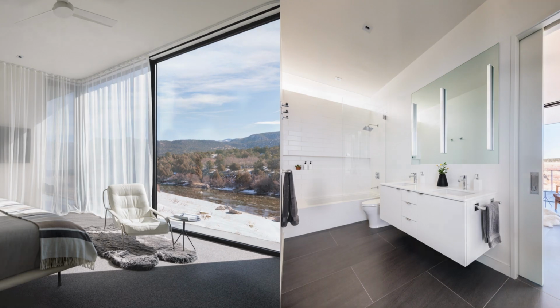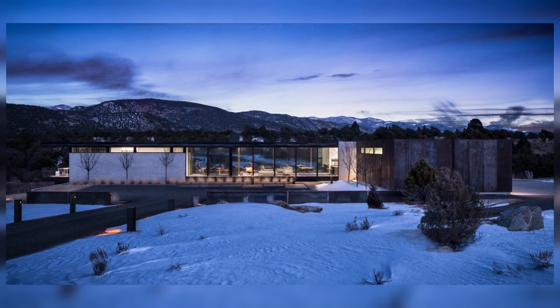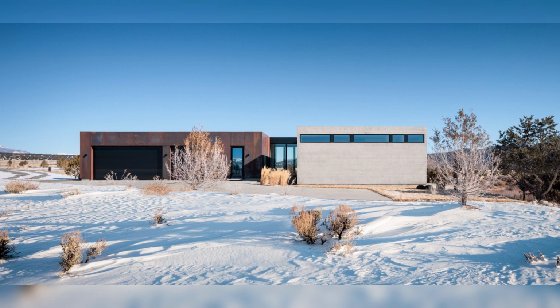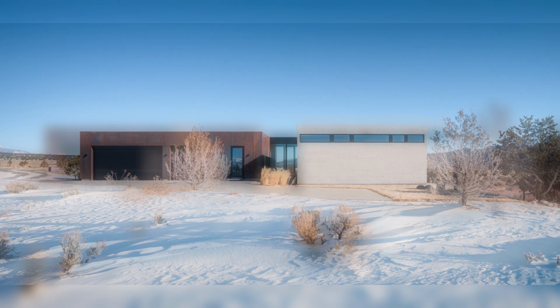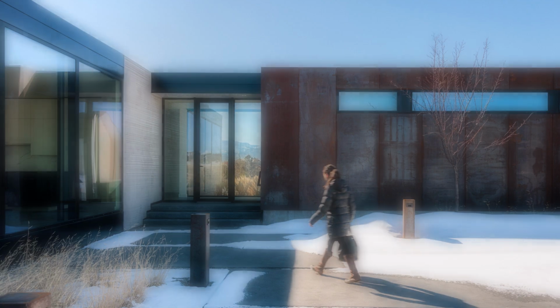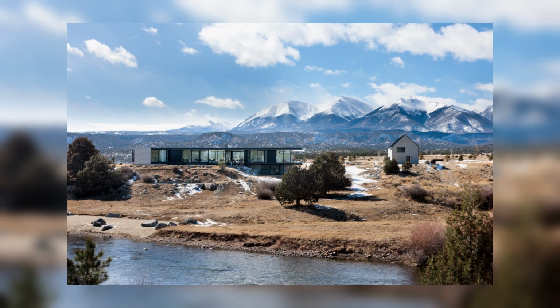With the house perched above the river and meadows, secondary spaces frame individual mountains, the river, and the canyons to the north. At one end, the home is anchored to the earth by the weathered steel garage, while the other stretches out high above the Arkansas River. The low-profile posture of the house allows the mountain ridges to be seen over and through the house.